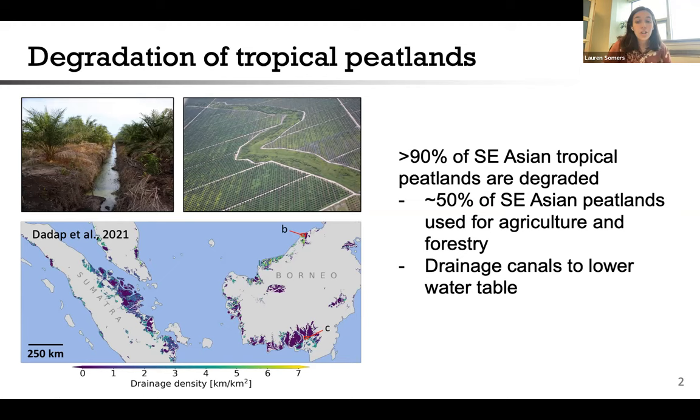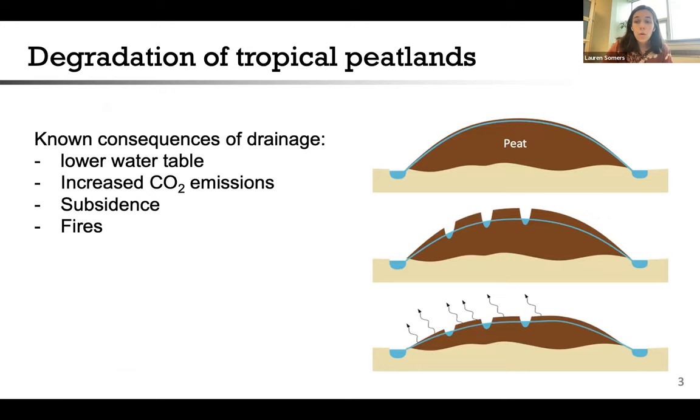There are a bunch of consequences of peatland drainage. You're lowering the water table, so you're increasing carbon dioxide emissions because of the accelerated breakdown of organic matter. That causes land subsidence as well and increased risk of peat fires.